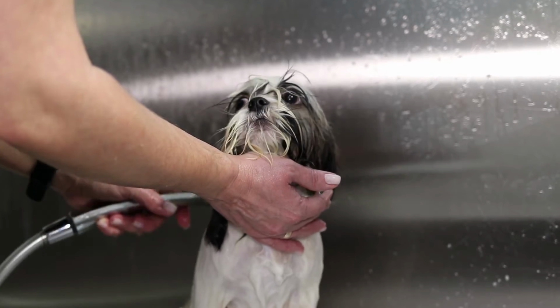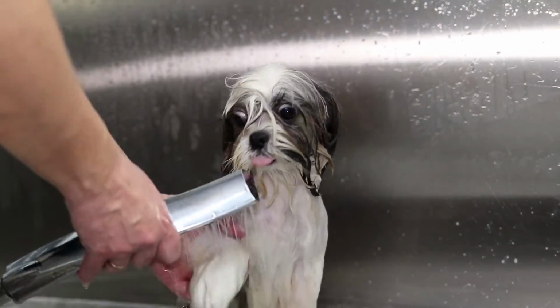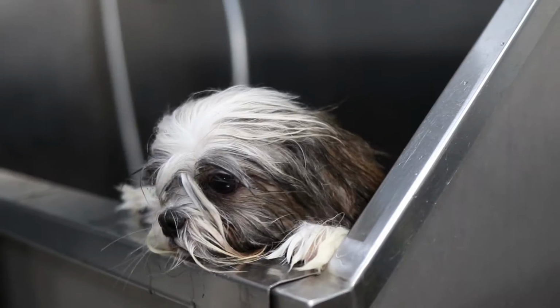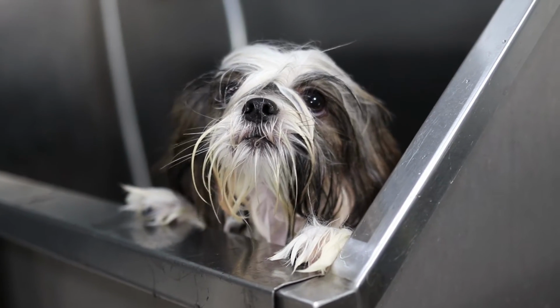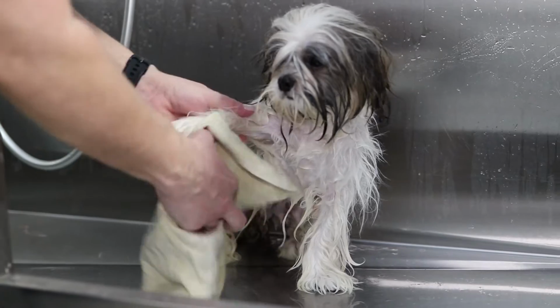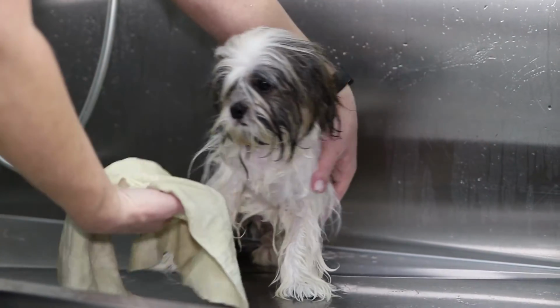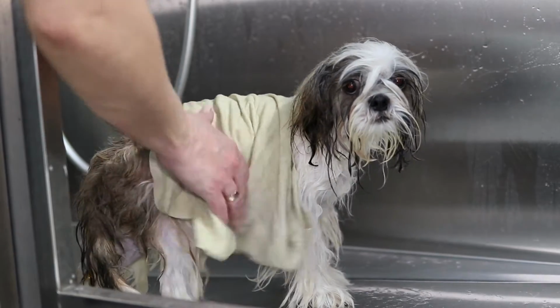This puppy bathes in the dog salon for the first time, but he's handling it perfectly. I'm wiping his coat with microfiber. It absorbs moisture very well. It's an irreplaceable helper for me. Now it will be easier and faster for me to dry his coat.